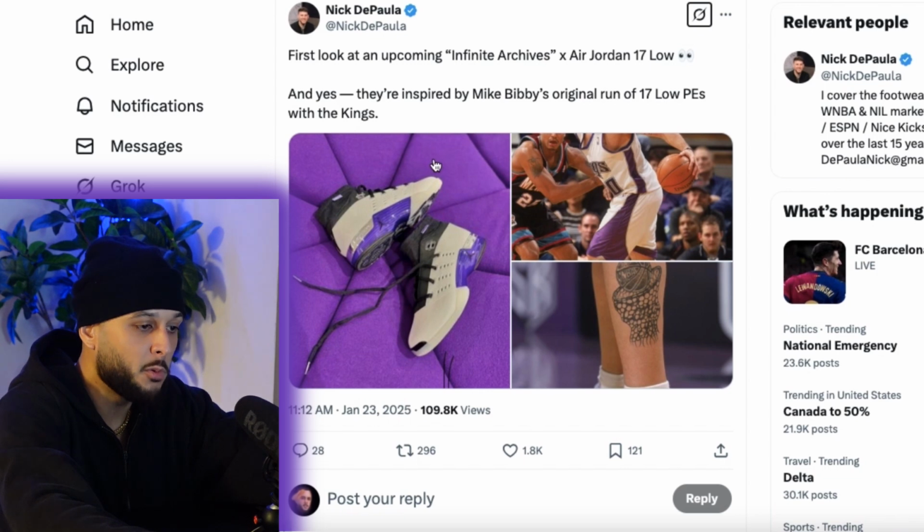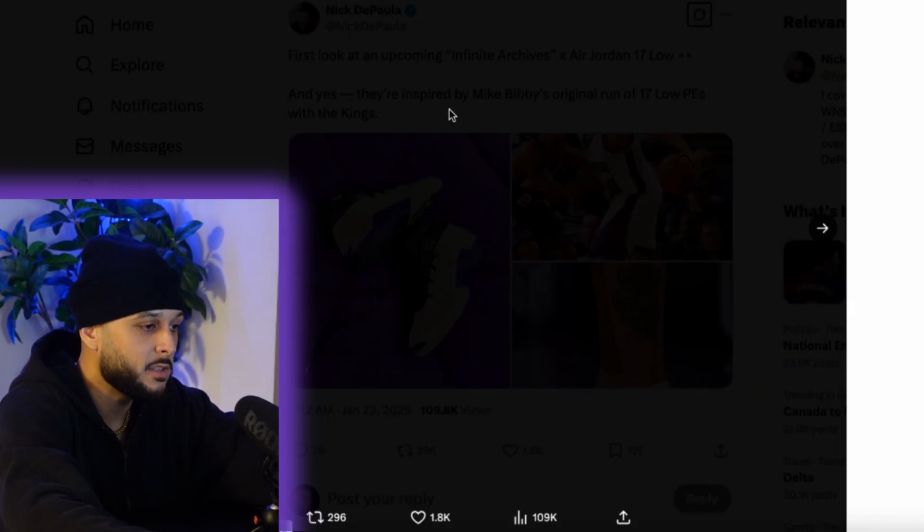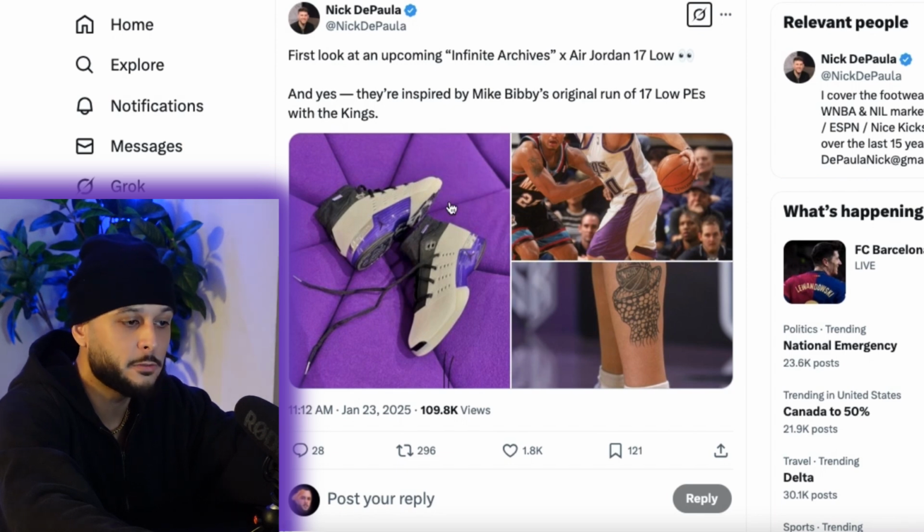But if this collaboration does look anything like what we see here, you guys already know people have been starving for these Jordan 17 colorways. We've been seeing Jordan Brand bring them back in limited capacity. This one's got a cool connection to those original Mike Bibby PEs and everything like that. So again, I feel like this is one that people are going to be going nuts for. Although I do feel like it will be a very limited drop, I still think this one's going to have a big impact here in the sneaker world.